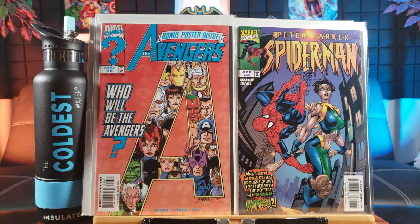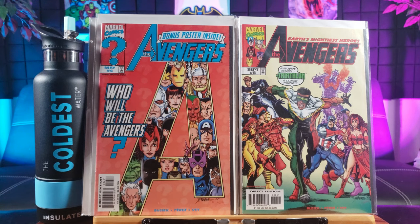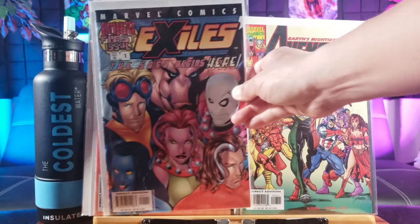Avengers number four, I think this is the second volume. First appearance of Warbird, formerly Miss Marvel, played by Carol Danvers. Avengers number eight, first appearance of Triathlon, it even says on the cover: Step aside, heroes, Triathlon is coming through. So I guess another one of those speedsters.